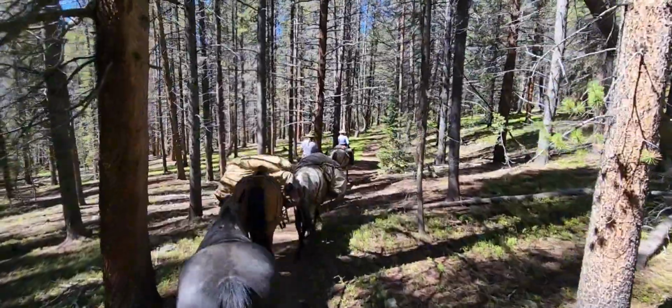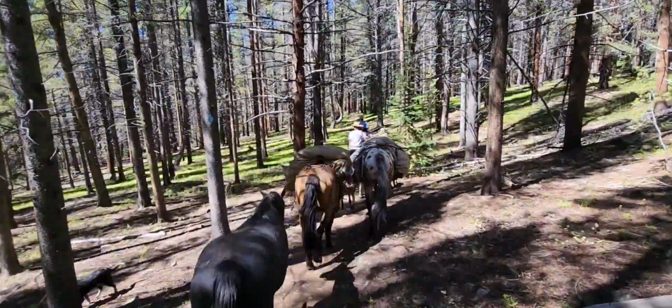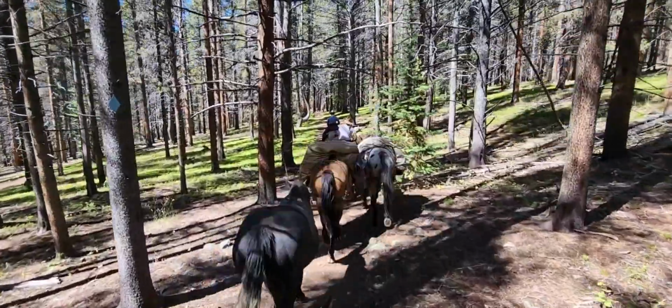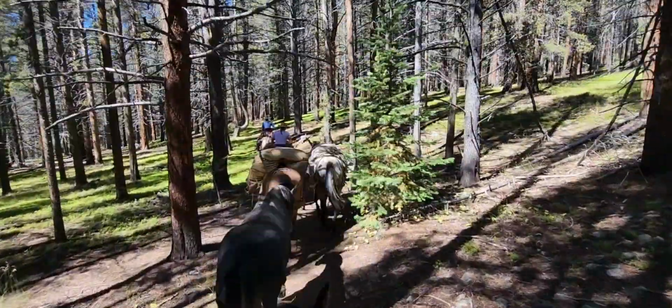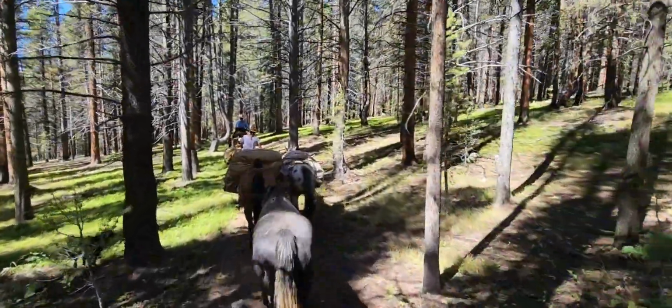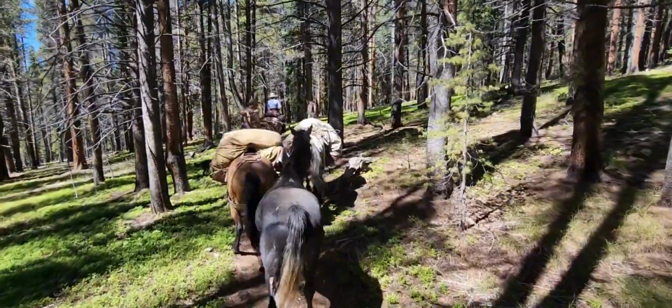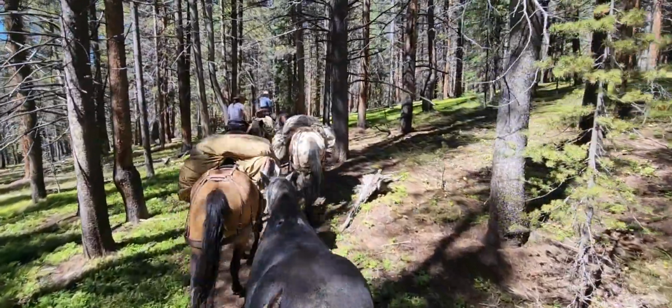Here we are heading towards Turquoise Lake. We figured out what we gotta do in order to get to Buena Vista. We gotta do about 17 miles a day, somewhere in there, but should be pretty easy country, so shouldn't be too bad.